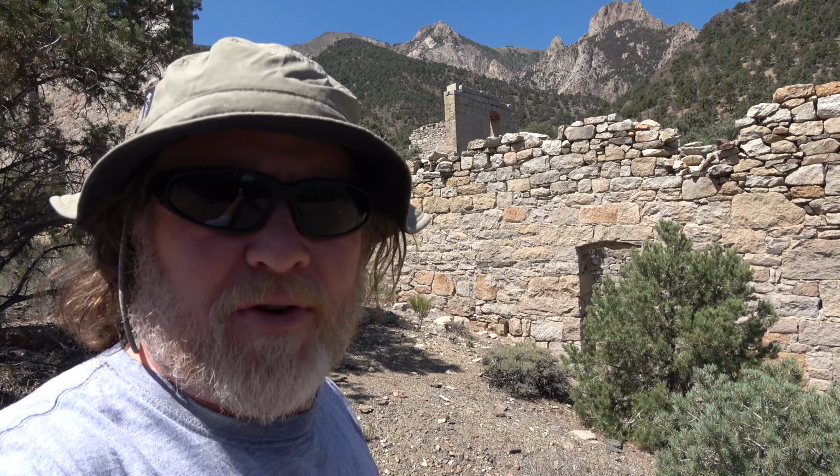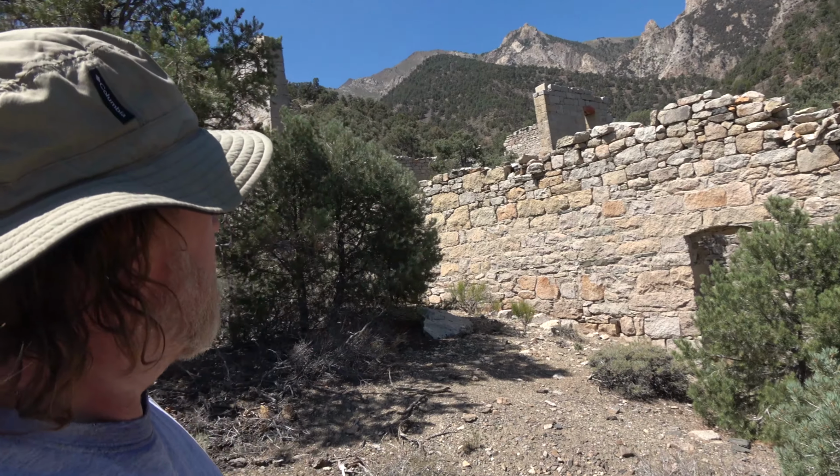Pretty much what's left further up is just chimneys to the buildings. You could see the pad where the house was, or whatever structure it was, and basically all that's left is a big stone chimney. So we'll show you a little clip of that, but we are going to probably spend most time checking out this.